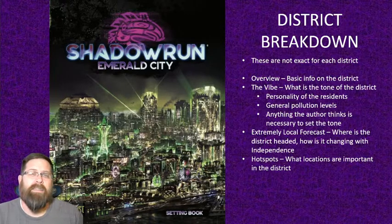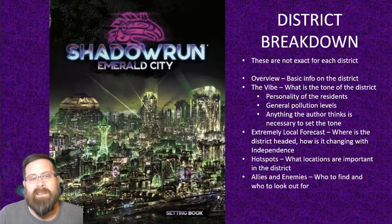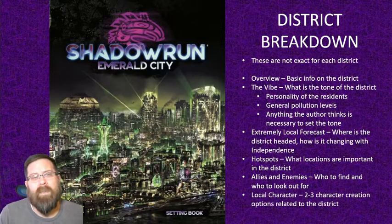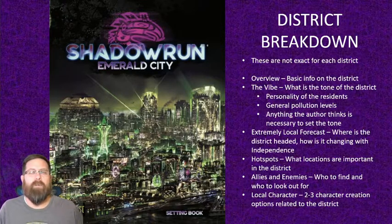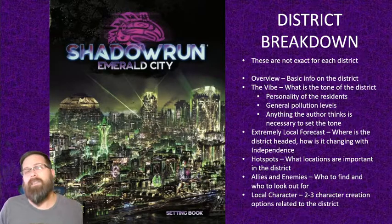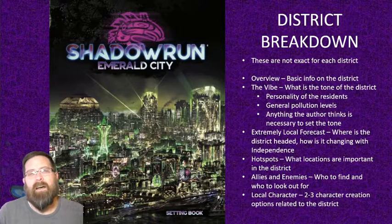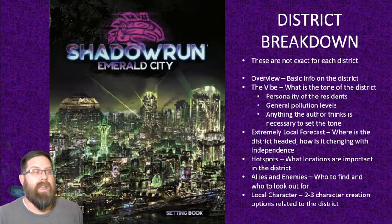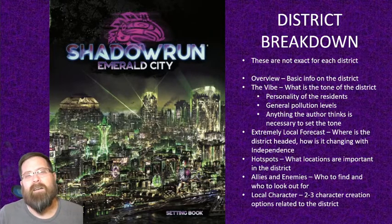They then all have a section of hotspots. So what locations are important in this particular district? Allies and enemies, so who to find and who to look out for. And then local character. Now this means, instead of local character as far as what the area is like, it's 2 or 3 character creation options. Skills or quirks or qualities, I guess I should say, for a character that lives or is from that particular area of Seattle.